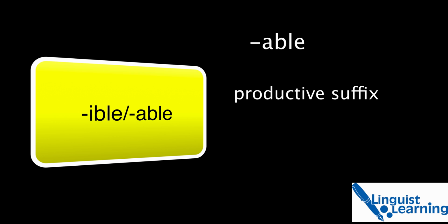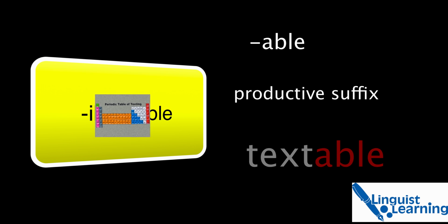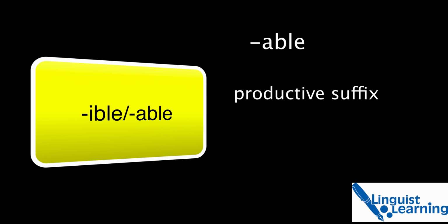That is, it is still used to create English words today, and will be used to do so into the future. 20 years ago, nothing was textable. Now just about everything is. So to create new words, we add able, not ible. That 219 word list is staying put. Therefore, you know that the able list is ever expanding and is most likely to comprise your target word.